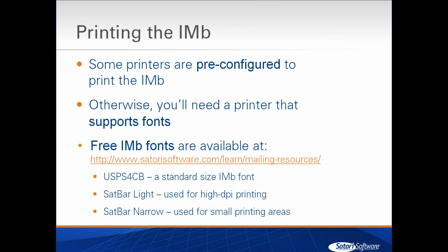So let's talk a little bit about printing that intelligent mail barcode. There are some printers out there that are pre-configured to already handle this intelligent mail barcode. They already know how to handle it. They have some internal software that's going to be creating and encoding that barcode for you. But most of the printers that are on the market right now do not support that natively. So you would need to ensure that the printer you're using does support font printing. Basically, that means you can use any font that you have installed on your computer and print using that printer.